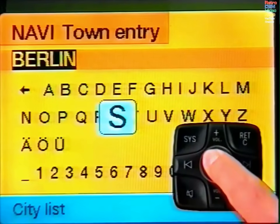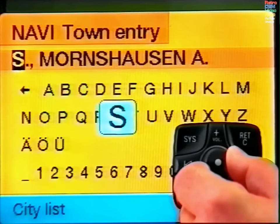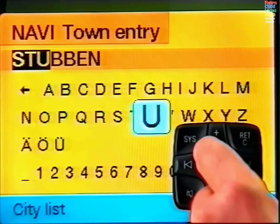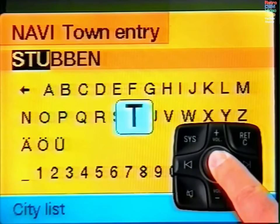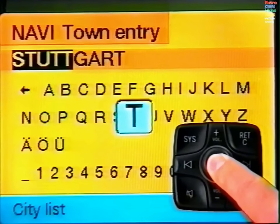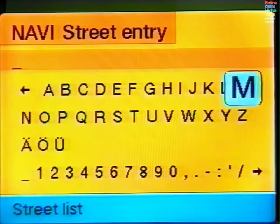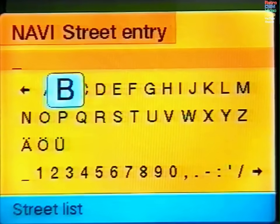Of course, there is no need to enter the complete place name. If the place is found after entering the first few letters, you can enter this immediately by holding the button down until an acknowledge tone is heard. The road name is selected in the same way.